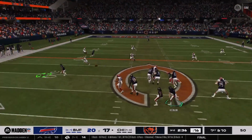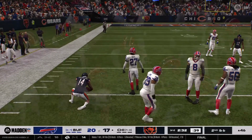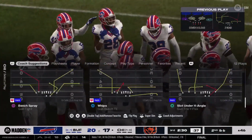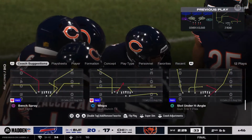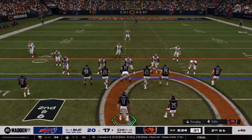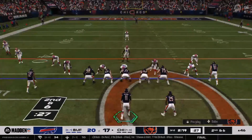From midfield, here's Keenum. Complete to Zacchaeus. The result, only 4 yards there on the play. And that'll bring up 2nd down. 4 yards on the pickup. 2nd and 6 at the 46-yard line. Here we go, set.